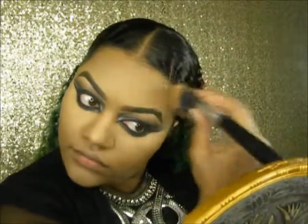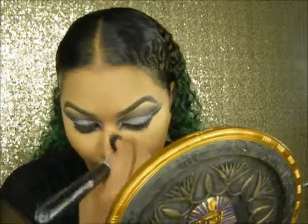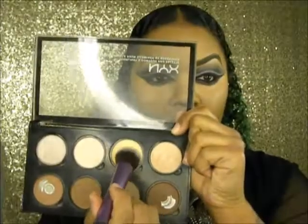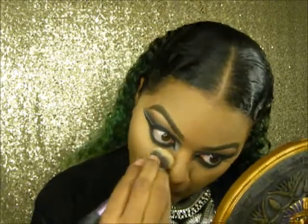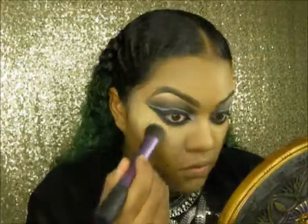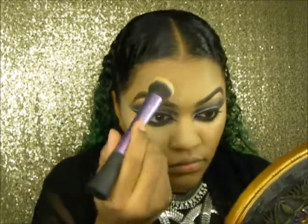So yeah, now I'm just blending out that concealer into the rest of my skin, just creating a nice even flow so that there's no harsh lines and you can't differentiate from one shade to the next. It just flows, nice fades into one another. Now I'm just setting my under eyes with this more of a yellow highlighter from the NYX Cosmetics Highlight and Contour Pro Palette. And I'm just setting all the areas that I highlighted with that.